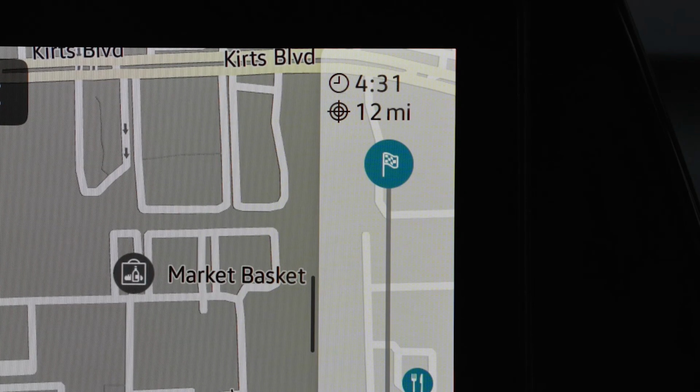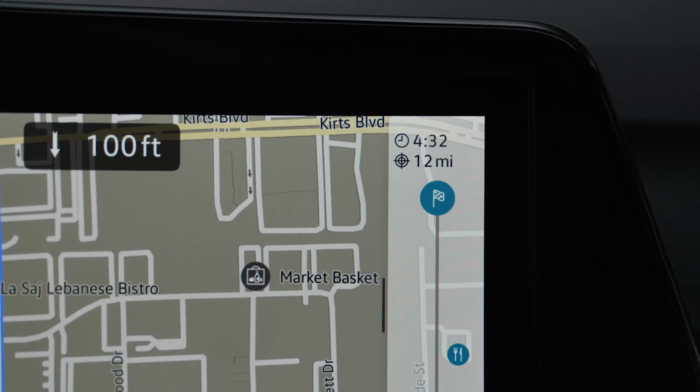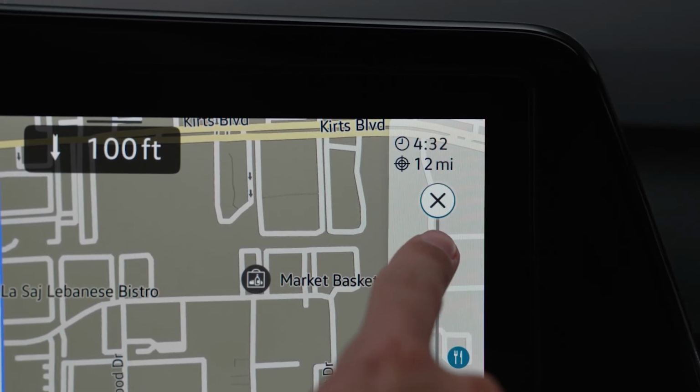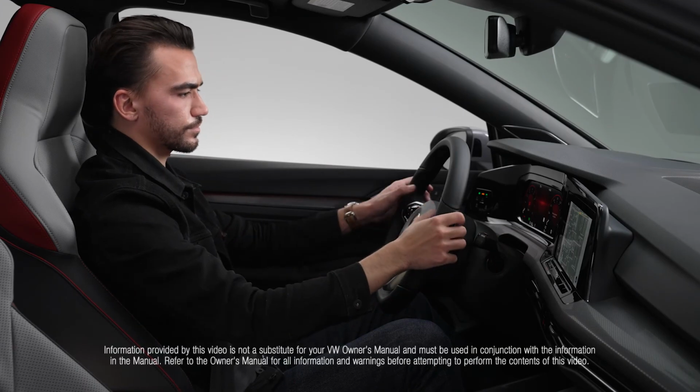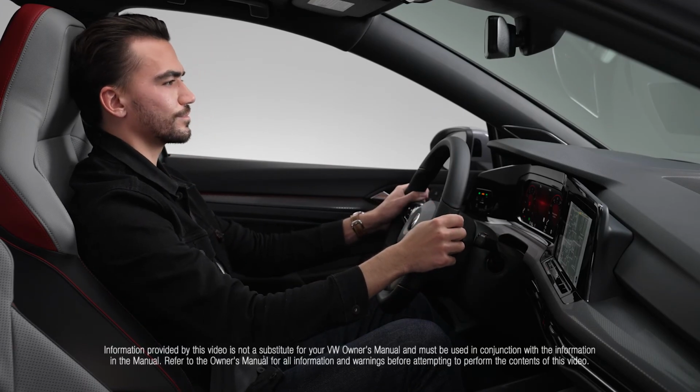If you wish to stop guidance, touch the destination icon, which will turn to an X as your finger is within the proximity sensors. For additional navigation functions, please see the owner's manual.